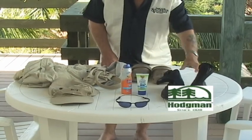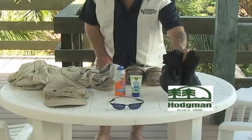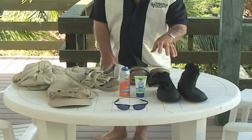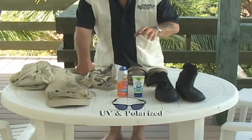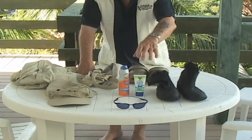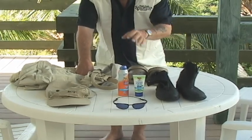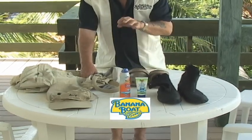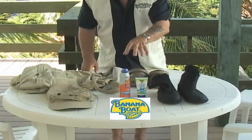These are Crocs. Another thing, if you're going to do some wade fishing, you need a good pair of booties. Be sure to wear a pair of socks inside of those so that you don't wear a hole into your skin. The other thing is bring a pair of sunglasses that have UV protection and that are polarized so that you can see in the water. And one of the most important things is sunscreen. You can't have enough sunscreen, so bring plenty of sunscreen.